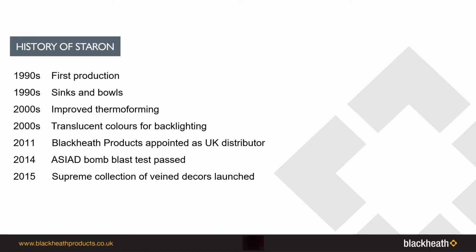The history of Staron. In the 1990s, Staron was first produced in sheet form, although the company who manufactured it, Cheil Industries, who were the parent company of Samsung, were producing solid surface for other manufacturers prior to this. Also in the 1990s, they launched a range of sinks and bowls when they purchased the technology and experience of leading solid surface manufacturer Schock. In the 2000s, they improved thermoforming. They changed the chemical mix of the material.